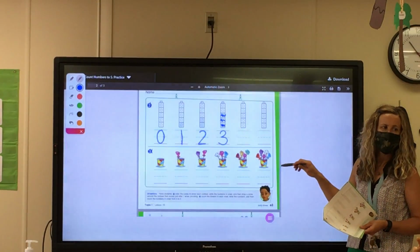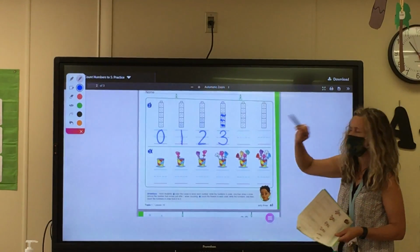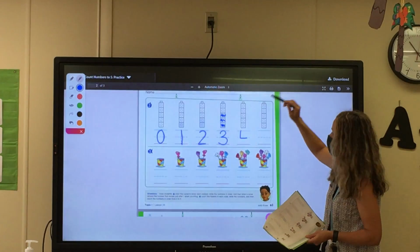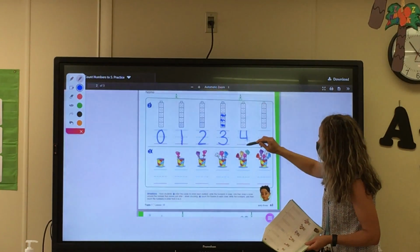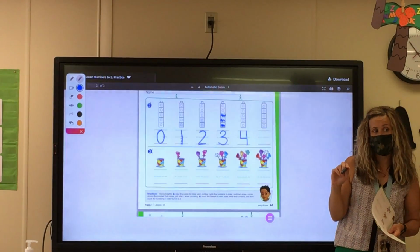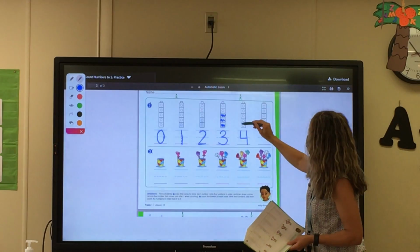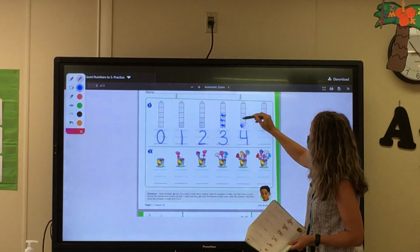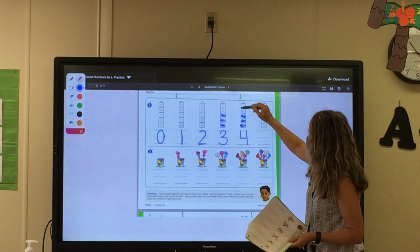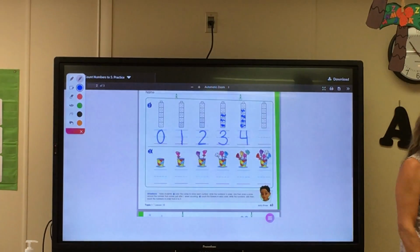Jenna. 4. Very good. So with your pencil, let's write a 4. Come down, slide right, lift your pencil, then make a tall line connecting it. And so how many cubes are we going to color then, Jenna? 4. Very good. So at the bottom, again, start with your blue crayon. 3, 4. So again, it's growing by 1 more. Color in 4.